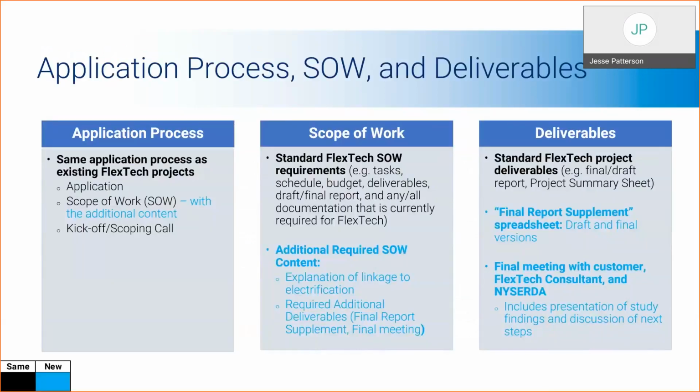All right, so next we have the application process, scope of work, and deliverables. So before I dive too deep into this slide, I want to just point out that everything in black text is what is the same from regular FlexTech and the low carbon capital planning studies and what will be required. And then everything in blue text is everything that is a new requirement specific to low carbon capital planning studies.